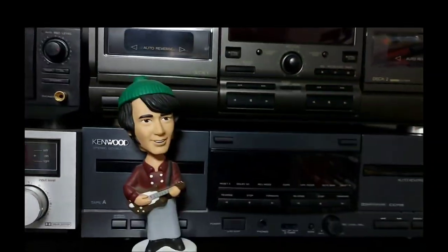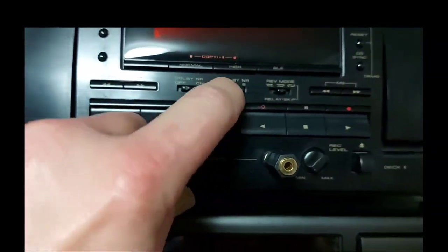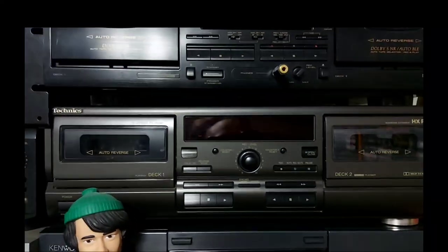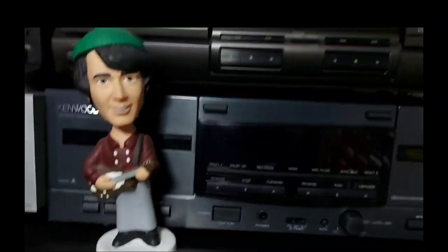They look neat. This is another keeper. I haven't shown this one. This is another keeper that has Dolby S as well. Finding Dolby S decks is a rarity. And this has something called Auto BLE, which works really nice. There's Mike Nesmith. The Technics is a keeper.